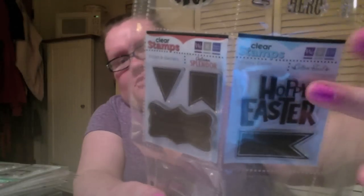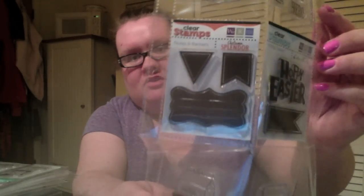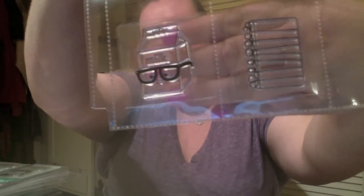Okay. I also picked up, this is kind of hard to show because I've already put them in their protectors, Hoppy Easter with banner. It's a We Are Memories dollar stamp. And then this other We Are Memories called Notes and Banners. So it's cute. Then I picked up these ones from Imaginisce, the milk carton and the notebook paper.